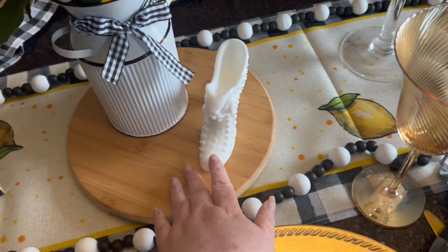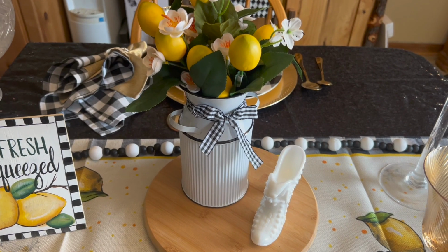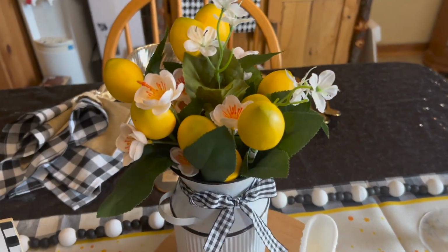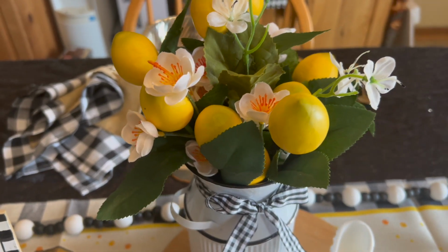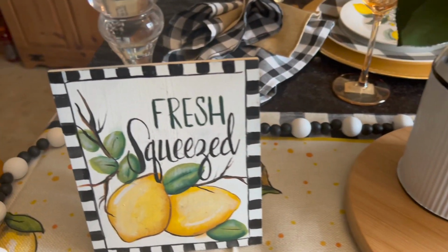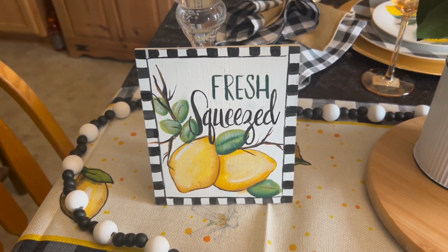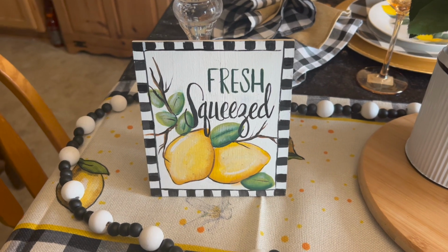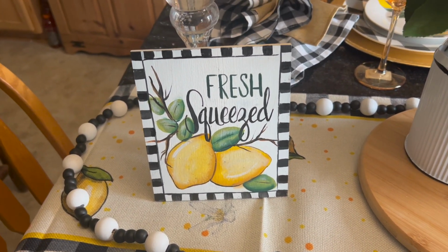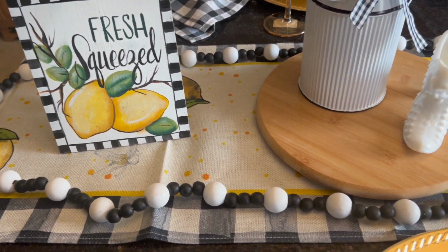This is a piece that was my mom's. The milk can came from Dollar General about 2 years ago. And these are lemons that I got at Michael's last year. This is an original, one of a kind, hand-painted sign from Terry Burton of The Robin's Nest by Terry. If you're not following her, go check her out.